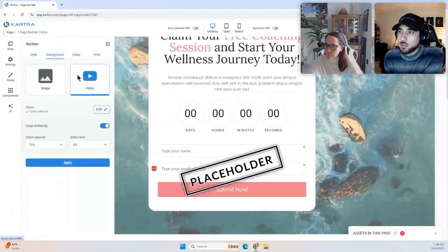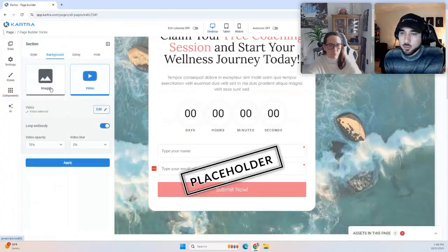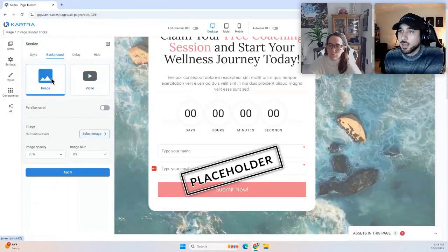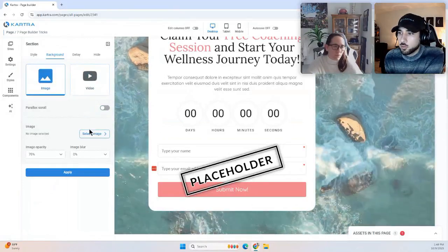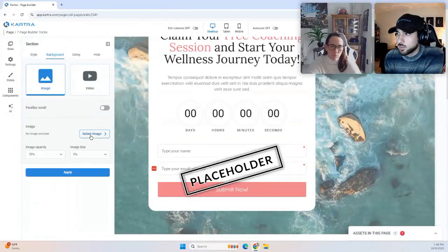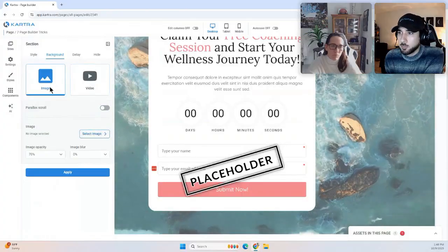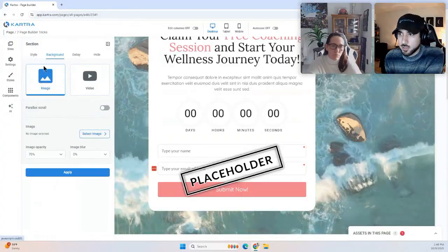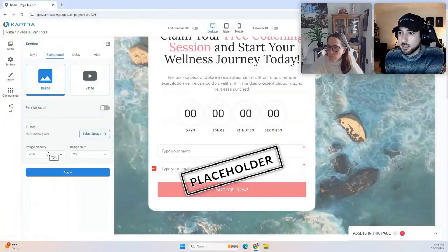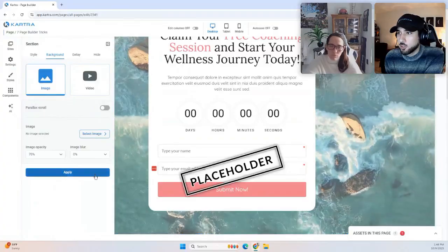You're going to want to do it under the video category if you have a video, or the image category if you have a GIF, whatever you want there. And then to use it, all you have to do is select the image. I don't think we have any GIFs uploaded to this account, so I won't be able to show you how a GIF would look. But you're basically doing the same exact process, just going to images, clicking select image, and then you can change the opacity if you want. Just make sure you're hitting apply to save your changes in there.